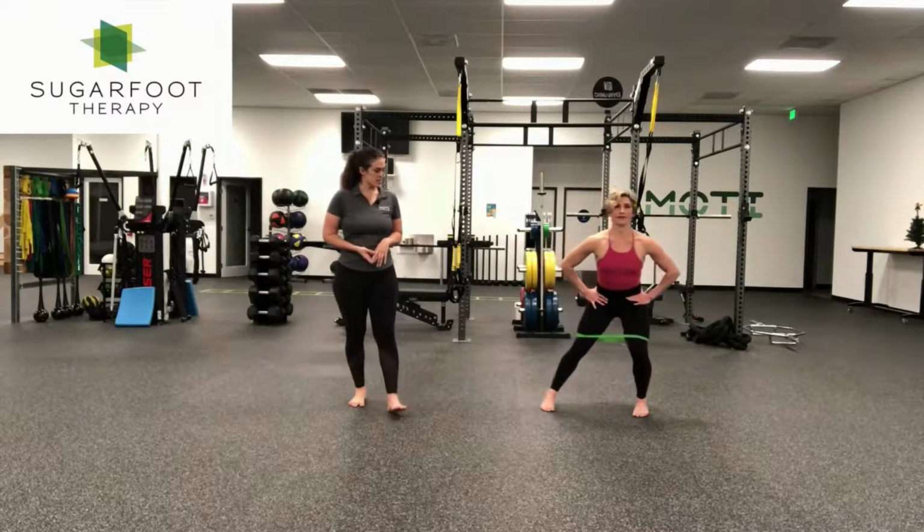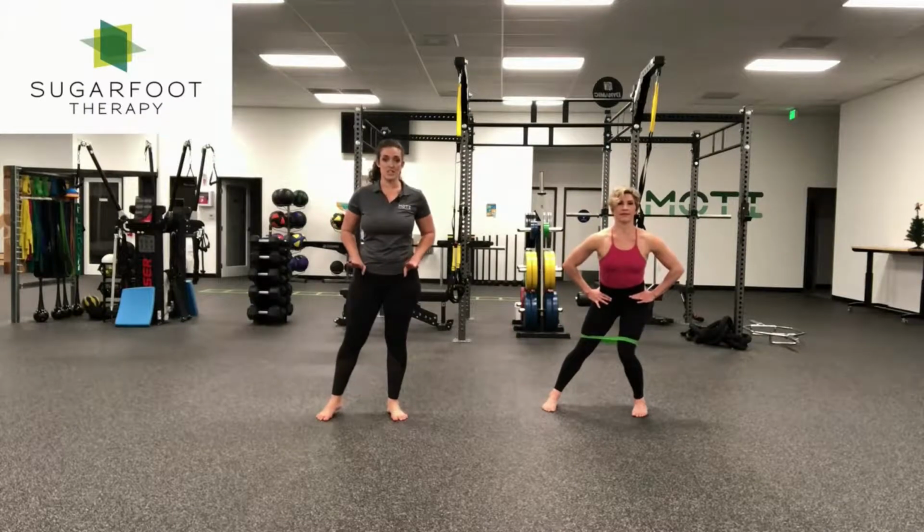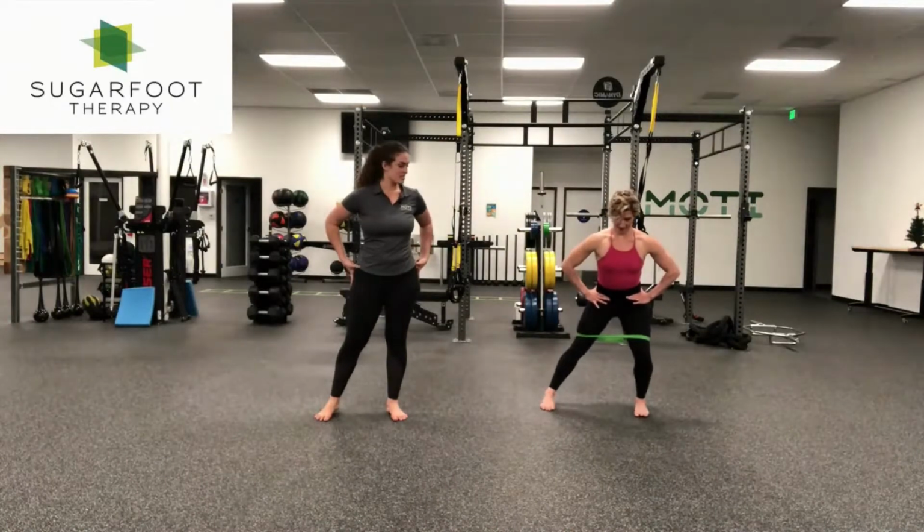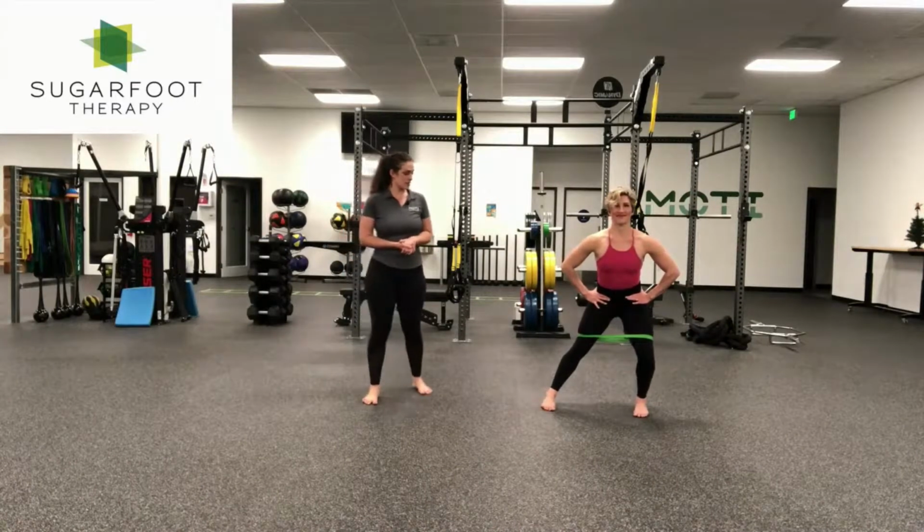Then we'll switch sides. Same thing as you transition, hips stay level, and you'll get a nice burn in the outer hips. Good.